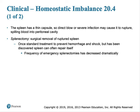So if a spleen is ruptured, usually you end up with a splenectomy, a surgical removal. Now it's becoming less common that we do splenectomies. It used to be automatic: when the spleen was ruptured, it was taken out to prevent hemorrhage and shock on the body. But now we know that the spleen can do a lot to repair itself. So we've decreased the numbers of emergency splenectomies, depending on exactly what's going on with the injury.